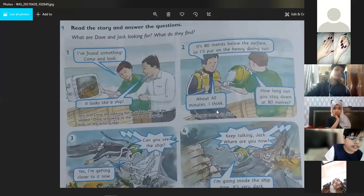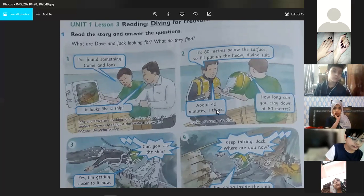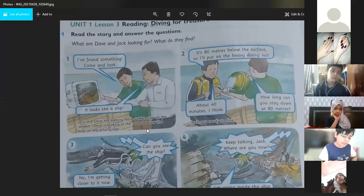I found something. Come and look. It looks like a ship. Jack and Dave are looking for a sunken ship on the seabed.